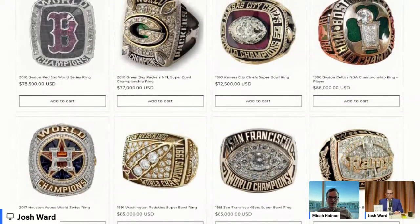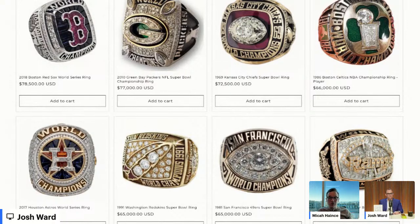And alternatively, look at the Colorado Avalanche in 2022 for their Stanley Cup. That ring had 679 diamonds, 20 sapphires, and 40 rubies, showcasing each franchise's history and achievements. And so, championship rings can be valued anywhere between $5,000 and $300,000, depending on the team and the year, of course, and the popularity. But interestingly, I just saw that Martellus Bennett, the tight end with the Patriots, actually sold or auctioned off his 2016 Super Bowl win ring for $88,000.